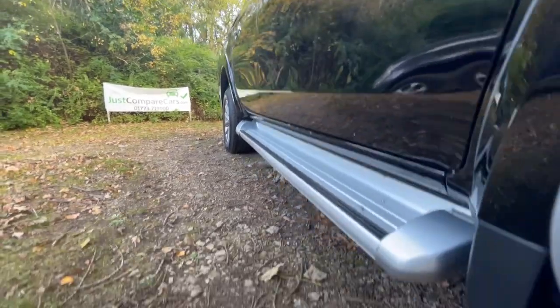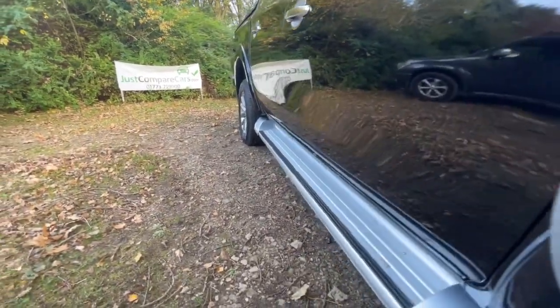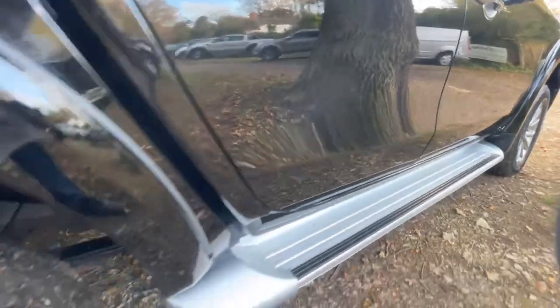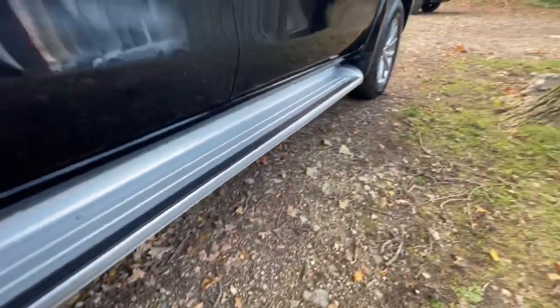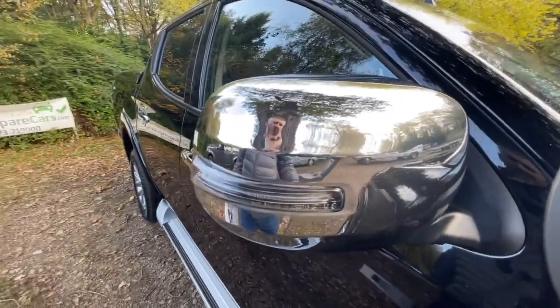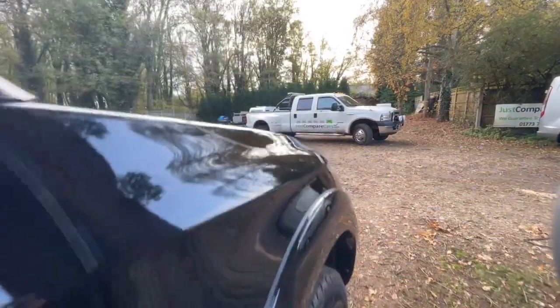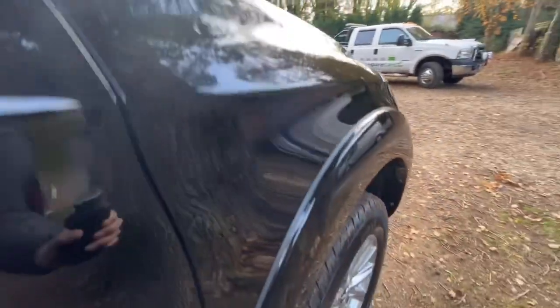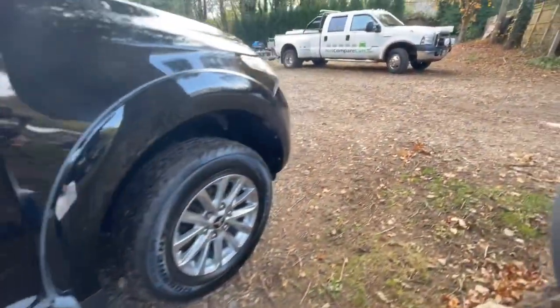And again, I can't see any signs of any dents or marks. Everything looks really nice and clean. There's a couple of very small stone chips there. That's probably the extent of it. Side steps in nice clean condition as well. Driver side mirror back is nice and clean. There's no damage, and that's the same for the mirror. Driver side front wing, and again, it's in nice clean condition.